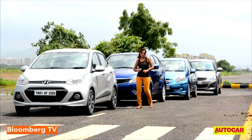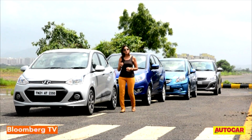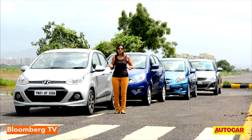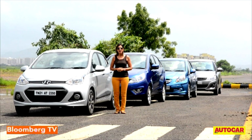And that brings us to the last man standing, the Xcent. Now, this is a car that's an all-rounder, and that's because it's really easy to drive, it's practical, it's spacious, it's got the largest boot, it feels comfortable to ride in, it's loaded with equipment, it's got a nice interior, looks good, and comes at great value, which is why it is the last man standing and our winner.